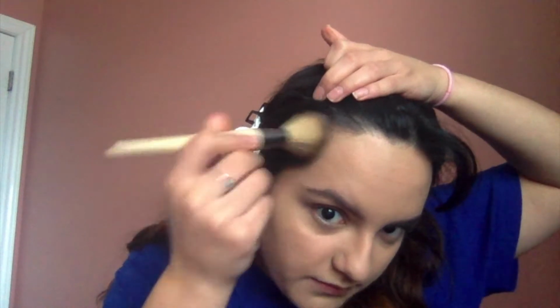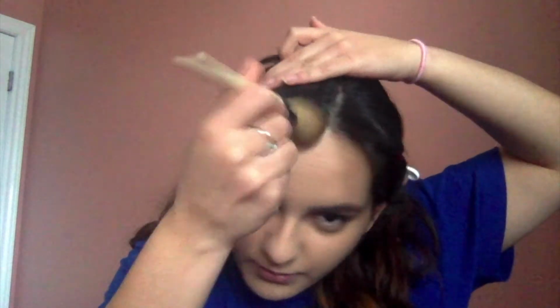I'm also gonna bronze my forehead because I have a big one. I always find it hard to bronze my forehead because it comes off choppy. I don't know how people do it so effortlessly, and I use so many different kinds of brushes, but it just looks kind of choppy, and then I have to reblend it with my foundation brush all over again. But we'll see how it looks right now. I think it looks okay.